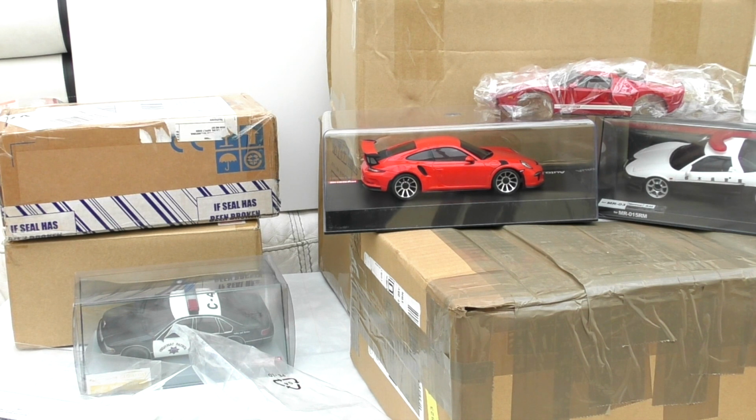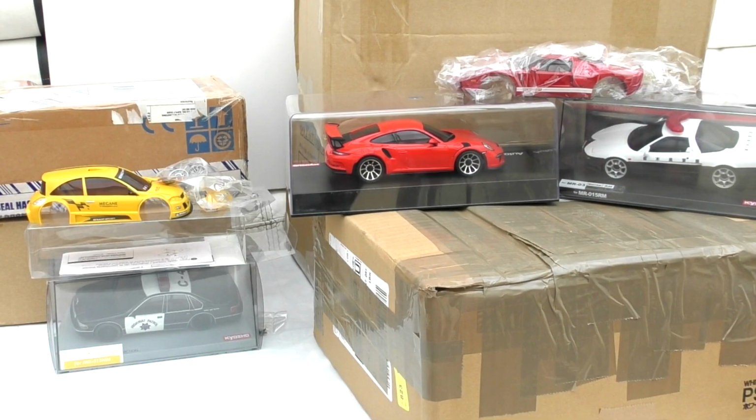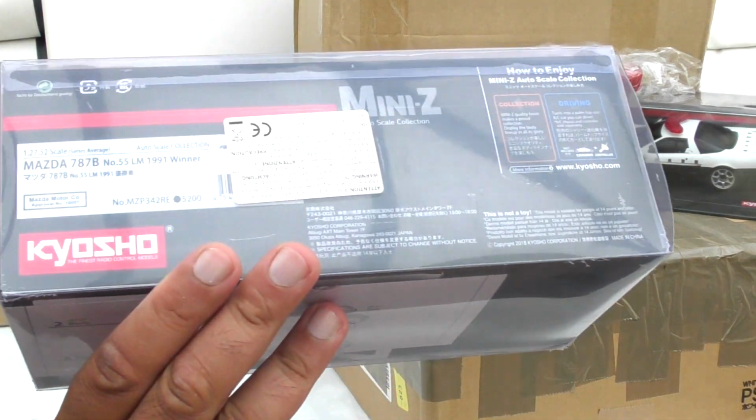And you know what, I'm going to put on one of the cars that I missed out. Actually, let me do that. I forgot to take out the Mazda, is it 77 something like that? Let me just quickly get that and we'll add that onto this video. I can put that on the display stand as well. Okay guys, so here we've got the Mazda 787B, number 55, Le Mans 1991 winner.